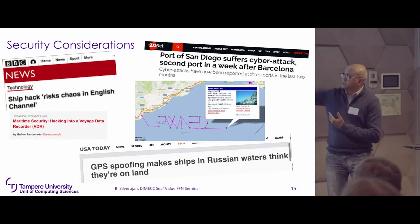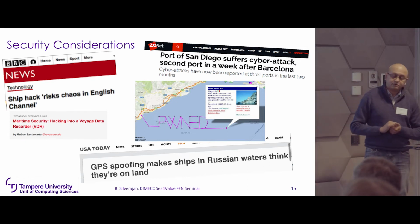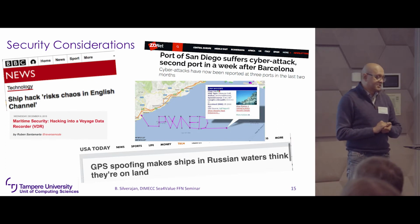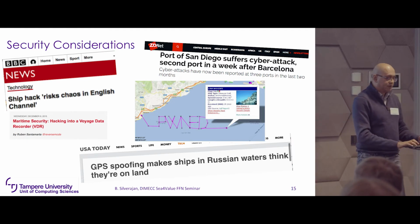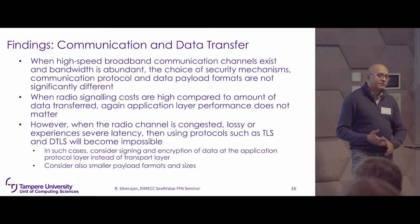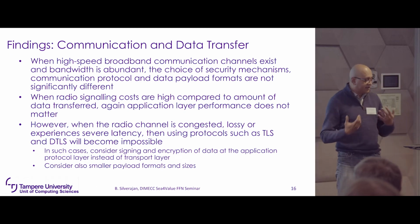So you can basically take over AIS information using a small Python script. You can do GPS spoofing, like was already mentioned. Ransomware attacks are common, and using default names and passwords and so on are pretty much a problem. So what we found was that, particularly when bandwidth is abundant, the choice of security mechanisms and protocols and so on are not really that different.